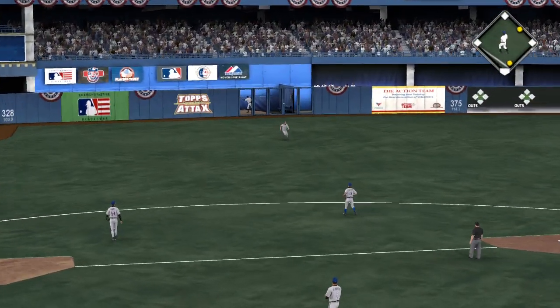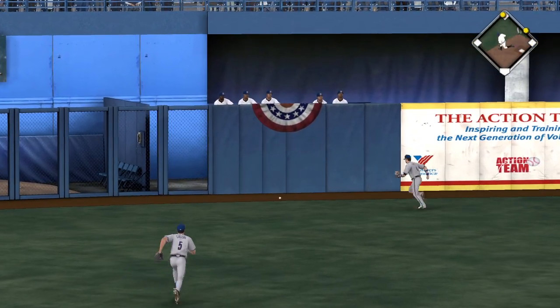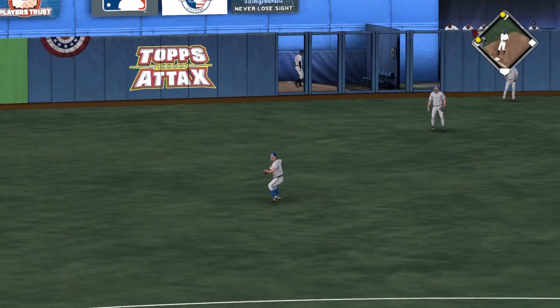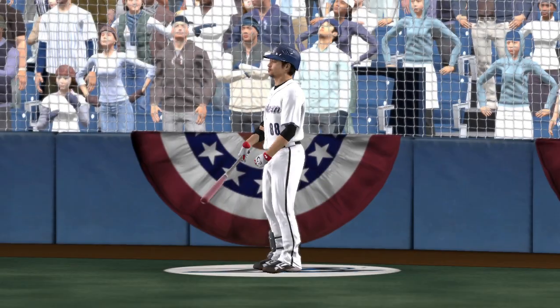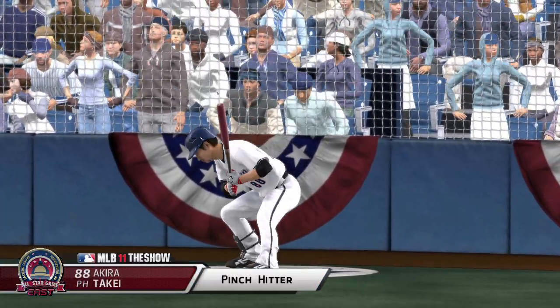Line to left. And a dive in left, but he can't get it. It'll get by him toward the wall. Akira Taiki will come on to pinch hit here in a big spot.